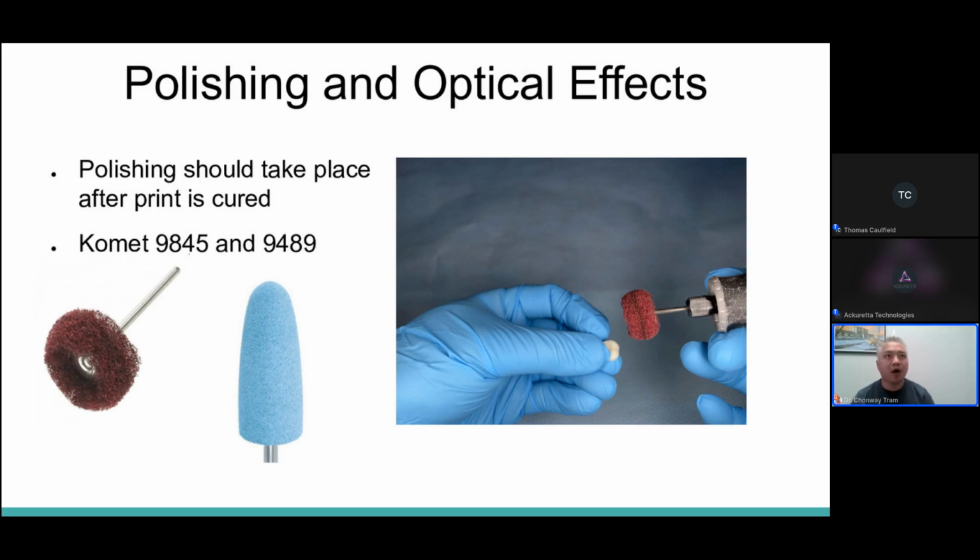When we talk about polishing, once it's done curing, it's simple to use something like a Comet 9845, which is like a Scotch-Brite burr, to remove the support. You're running at a slow speed, about 2,000 to 4,000 RPM, and you're brushing over where the supports are. It really makes a nice and smooth surface. And also finish it off with a 9489 Comet burr, which, again, smooths things out a little bit better. Next slide.